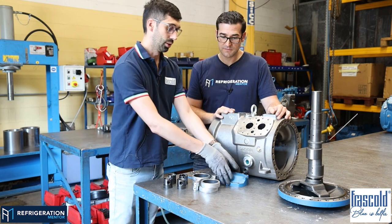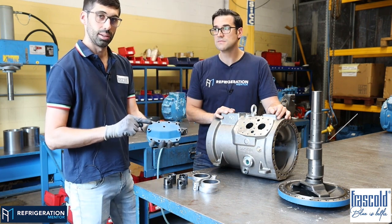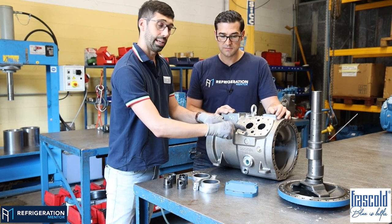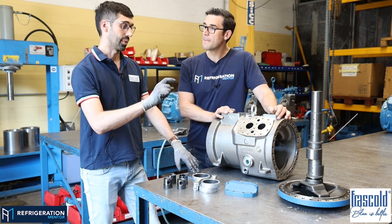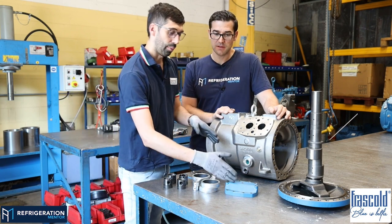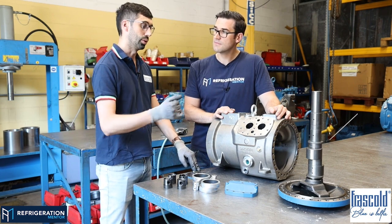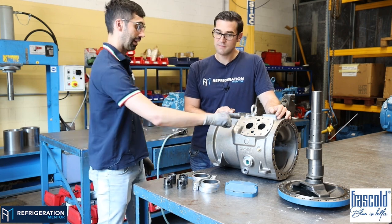Every dimension, so it's a small head, it requires M8 screws. This is the biggest compressor, it requires 14 M10 screws, and every size of the screw requires a recommended torque. For example, from M8 to M10, more or less there is the double torque required for a good tightening, because we must guarantee the sealing line here.